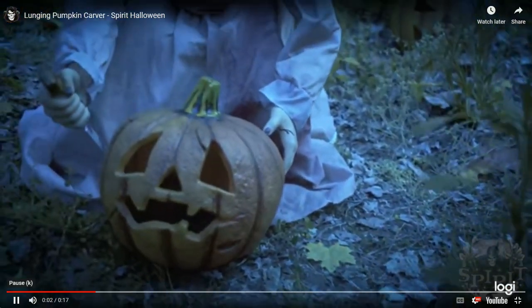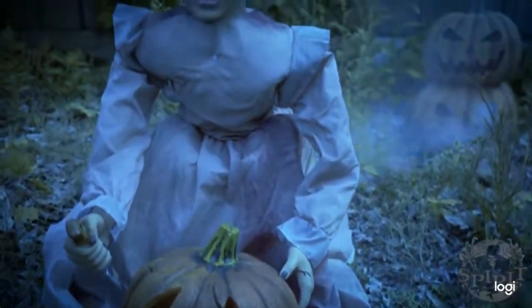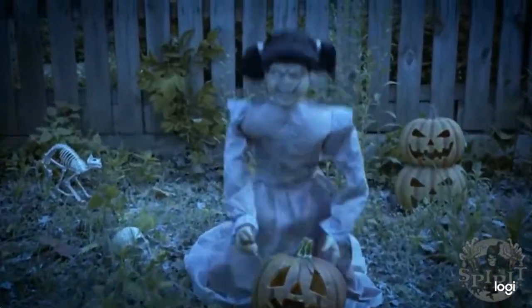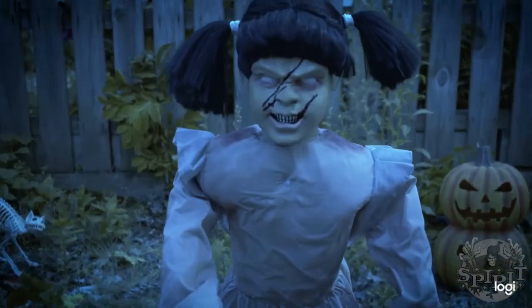Look at my cute pumpkin. I carved him just for you. Now, I'm gonna carve you!